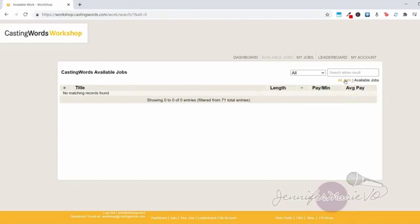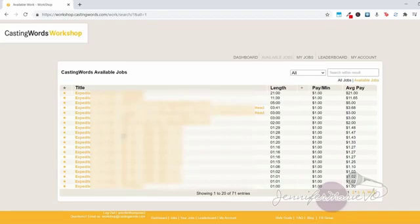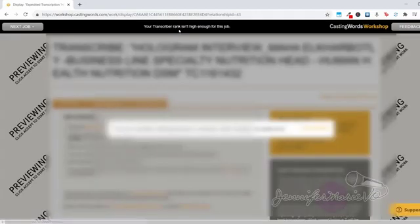If I click on all jobs, you can see these are all the different jobs that they have available. But when I click on one of them, it says your transcriber rank isn't high enough for this job. And the problem is that I'm not able to increase my transcriber rank without doing transcription jobs. So they almost never have jobs available for brand new transcribers. The day I applied, there were quite a few available, and since then, I've seen very, very few. So unless they get a huge order of transcripts that need to be transcribed, they're giving all of their new transcription jobs to their experienced transcribers, but you're not able to get that opportunity as a new transcriber.